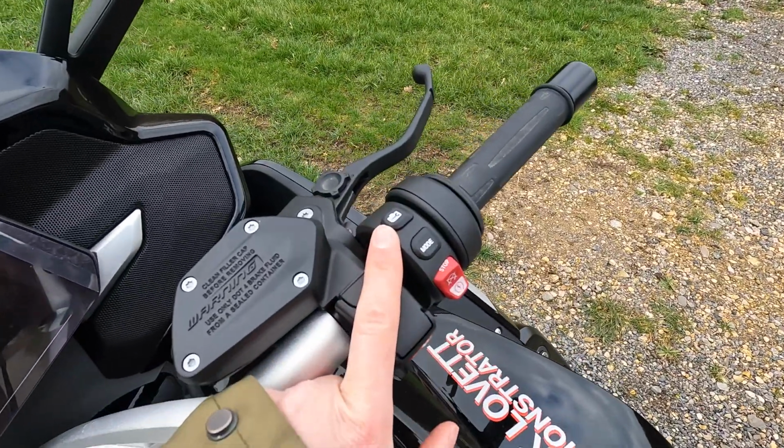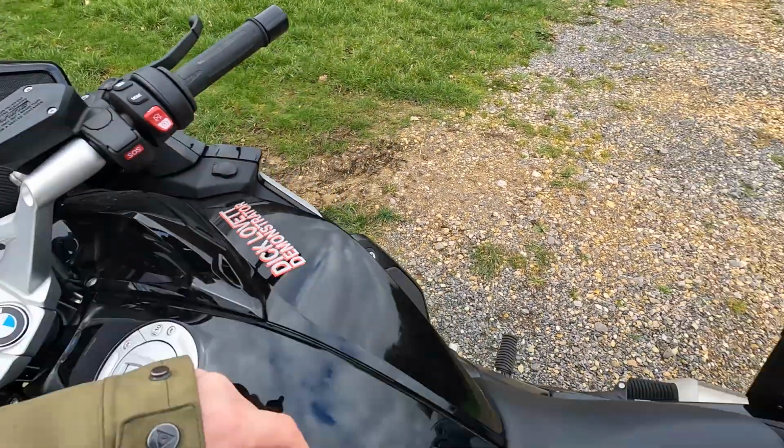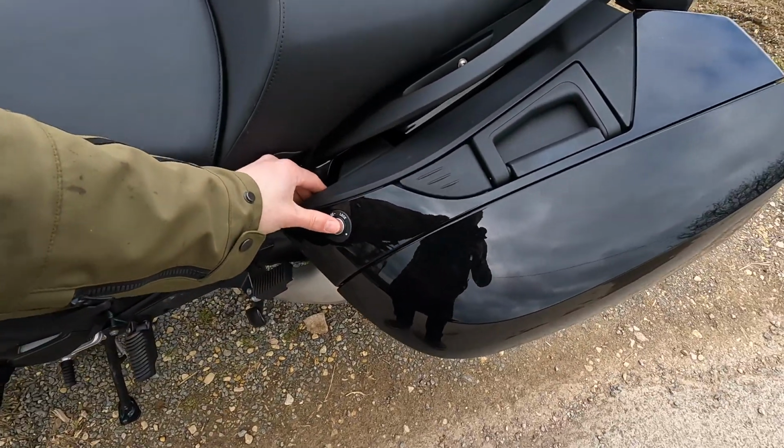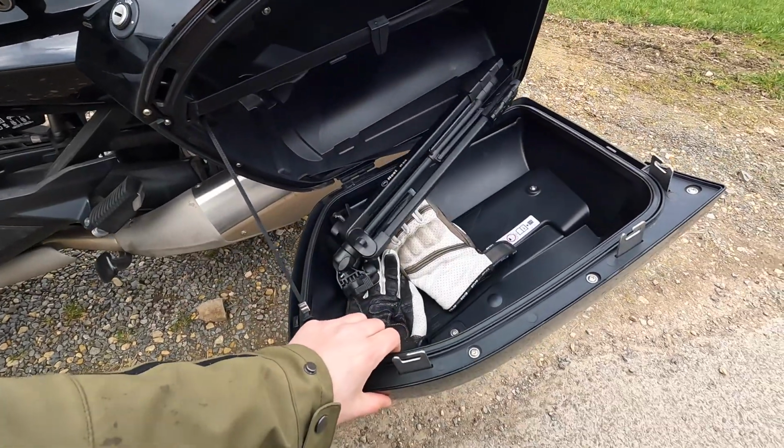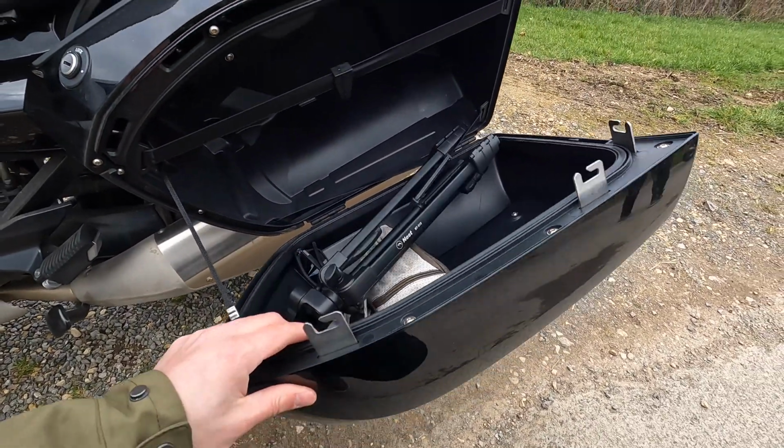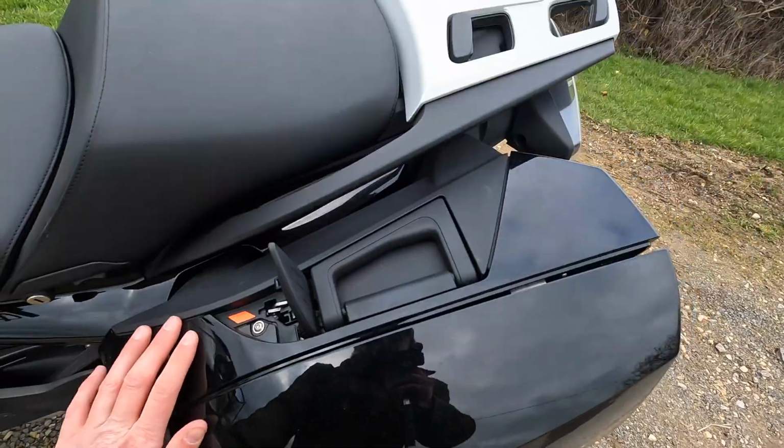Side bag central locking button there. Make sure that's deactivated. From here, you're just going to push here, this pops up, lift that up, and there we go, plenty of space. All the space you're going to need if you're going to go on a little tour.